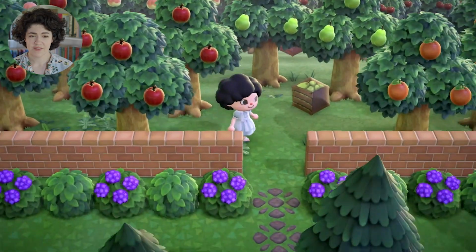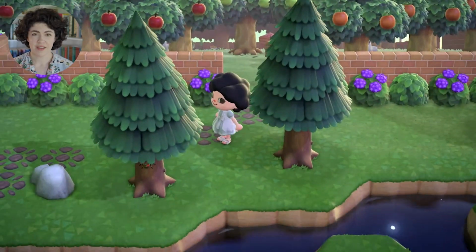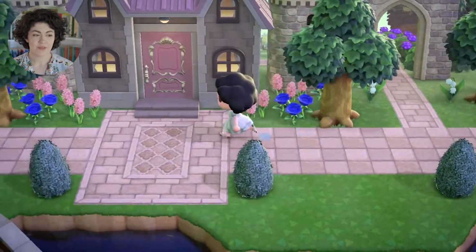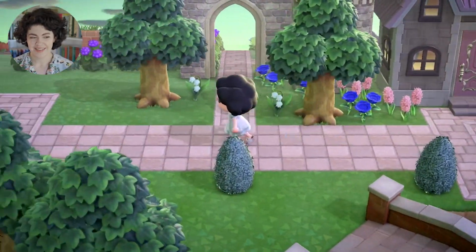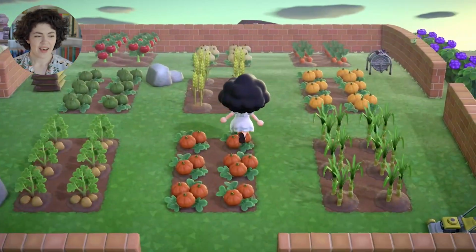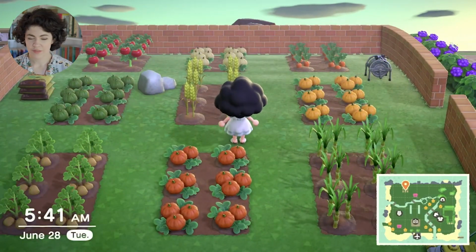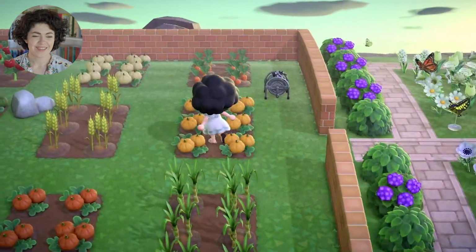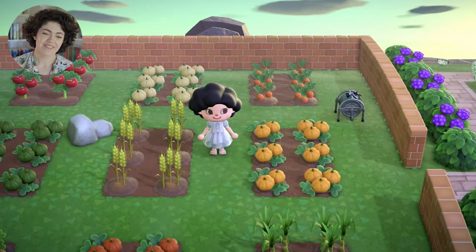Yes, love the orchard, and of course all the gardens are walled in with hedges and bricks, but over here, our other garden is of course the kitchen garden. So we've got all the produce that we could need, lots of soil, lawnmower, all of our gardening supplies. I love to garden in real life.